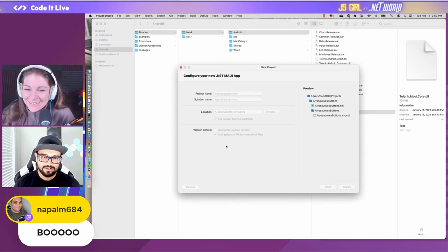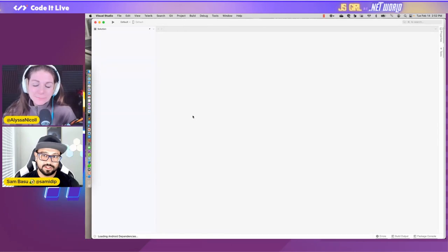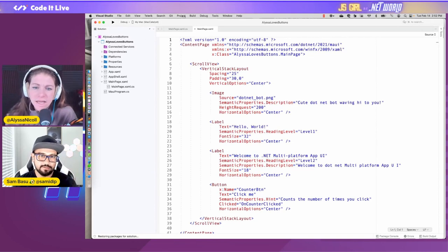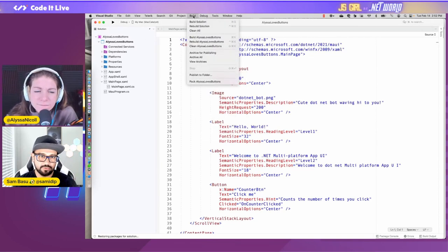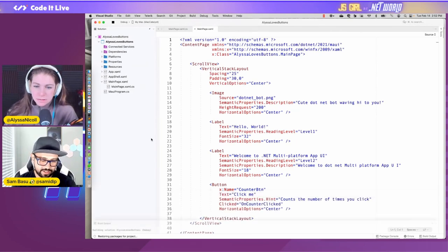Right. Here's my project, starting out. So this is just a straight up .NET MAUI app at this point. It's got nothing else to it. Everything is set up right. Let's run this, just make sure we're good. Let's do a build. It's still restoring packages, by the way. I did it too quick.